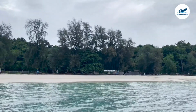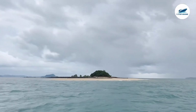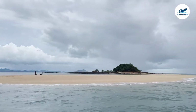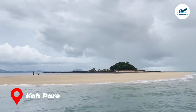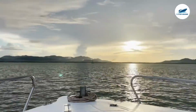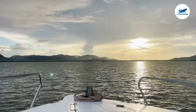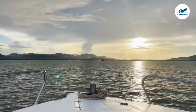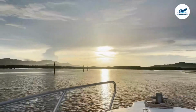Heading up to our last stop for the day, but it wasn't on the tour plan, but we've managed to find this little island called Koh Pair, where in low tide it's got this amazing little beach. So that's the end of the tour today. We're going to head on back to Phuket Boat Lagoon. We've got our test results, we're all negative, so we're all able to re-enter Phuket.